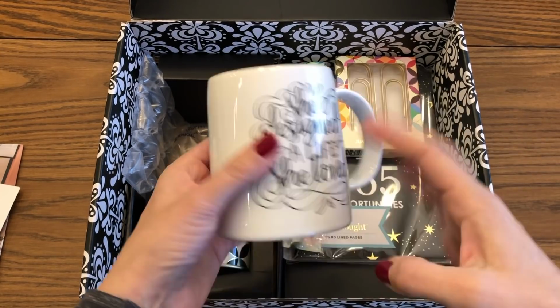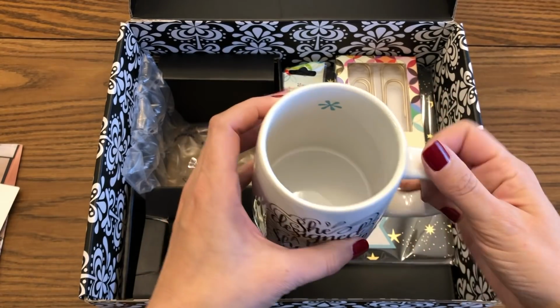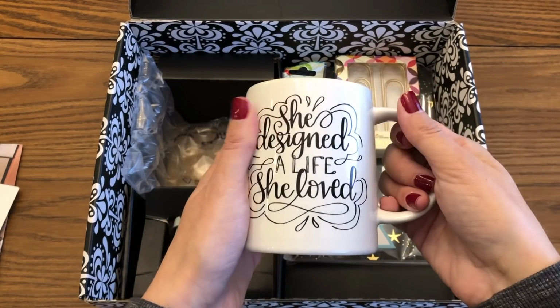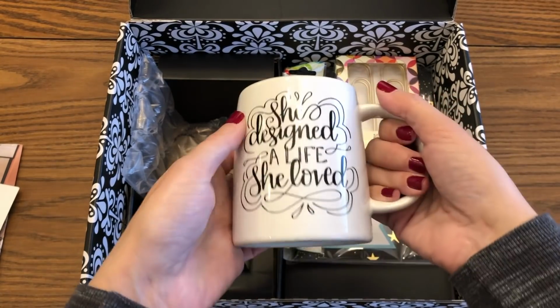I'm so excited. It's shaped a little tapered. It looks just slightly different from a normal coffee mug. But I love it. You can use it to drink out of or put pens and desk supplies in, but this is what I was hoping was in there. I'm so excited. So there's a mug.